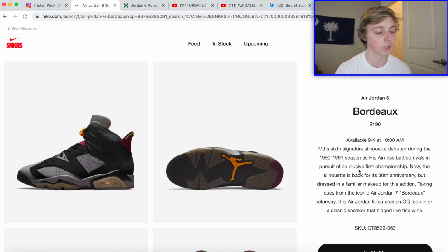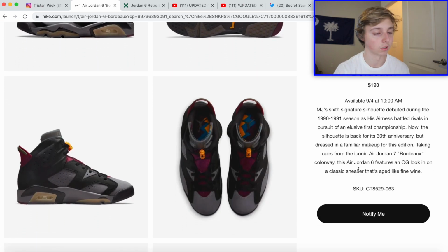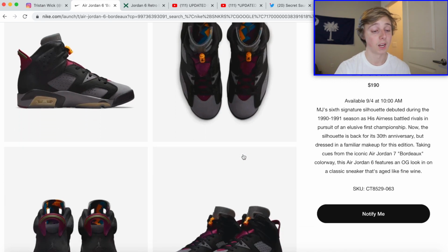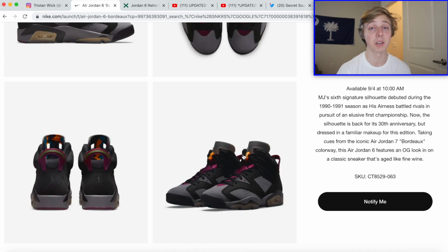But aside from this, overall, I don't think these are too bad. I mean, it's just not my personal taste. I like the colors they've chosen. It's just another pair of 6s in my opinion. But it does seem like these are actually selling not too bad. These could actually be some decent profit. So I will be going for these. These will sell out. People will make some money on these. I think that is very possible, especially in those bigger sizes.